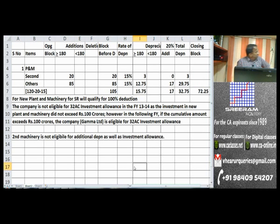So this is the presentation that is to be given for this problem. Now we will take up problem number 4. Problem number 4, page number 31. Who will read this problem?